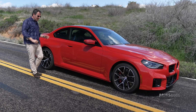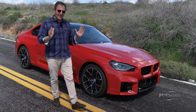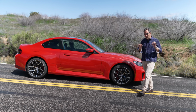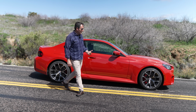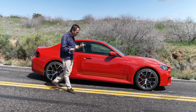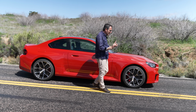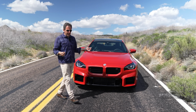Now you may be looking at this and thinking, that looks incredibly different, and yes it is, because the dimensions have changed. This is just a hair over 4 inches longer than the car it replaces. The wheelbase is about 2 inches longer, and then most importantly, as we will learn in this episode, the track is 1.5 inches wider. And that brings us to the obvious question.